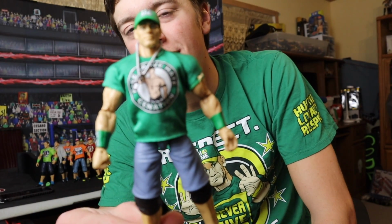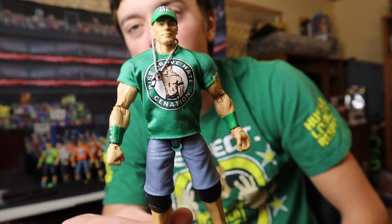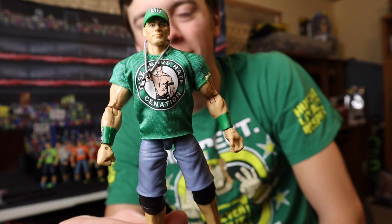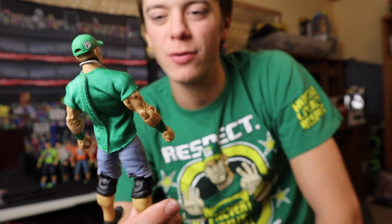Number 4, we got the Best of Pay-Per-Views John Cena. I think this is based off of his Extreme Rules gear. He's got the green Never Give Up on the front. Around 2012 he wore this when Lesnar returned.